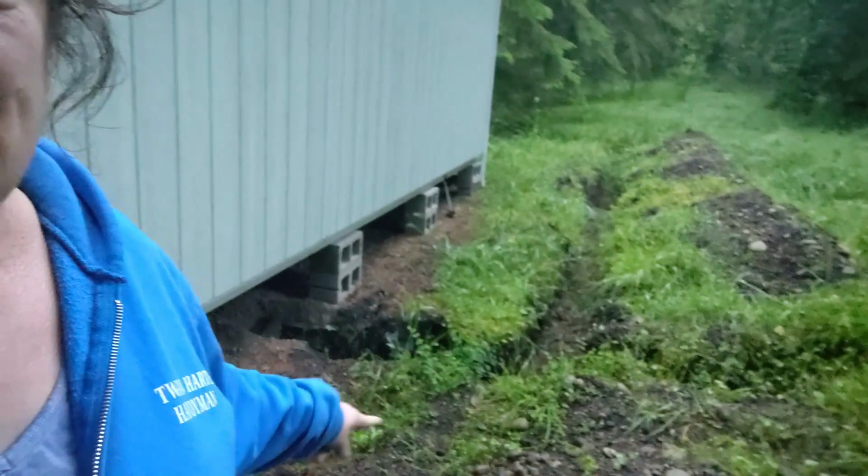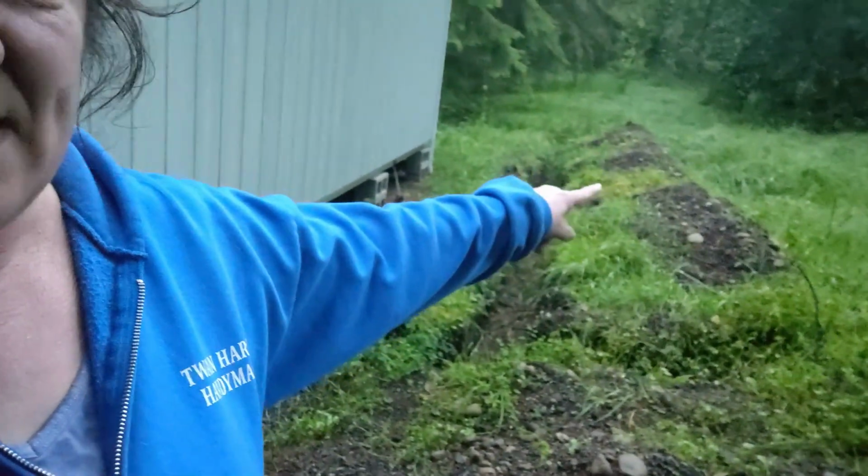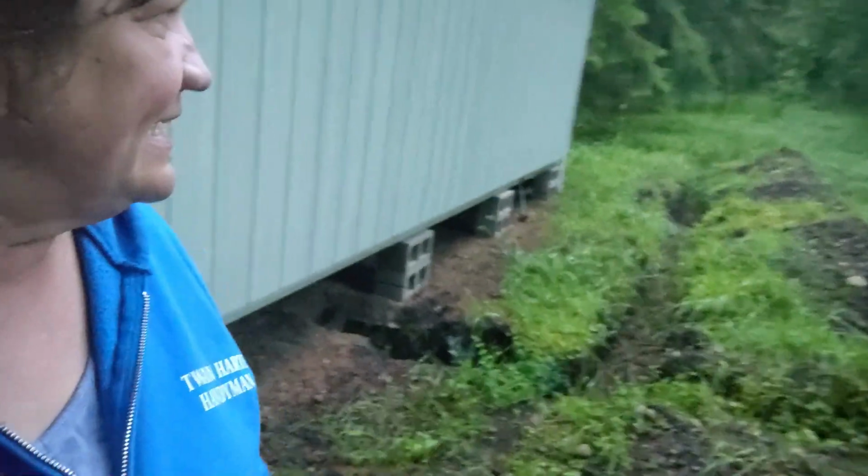I'll see if I can get across this ditch without falling in it. Okay, I also have dug the trench right here, and it goes out past the house and then another 30 feet out past it. And that's going to be for my gray water septic. So the next step on that, I did go look at my sister's stuff, and she doesn't have the septic lines that I need. So I just need to go buy some of those, but those are cheap.